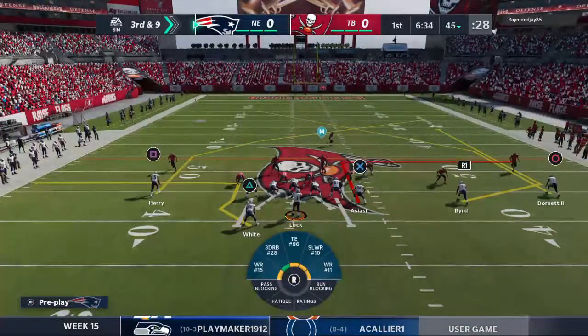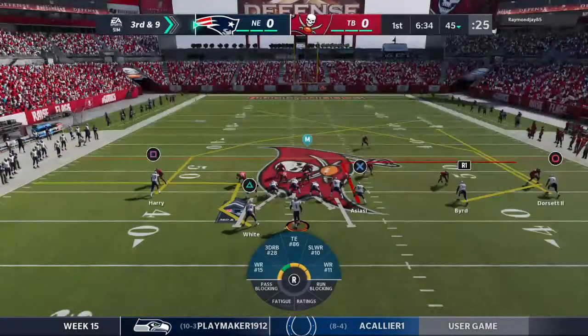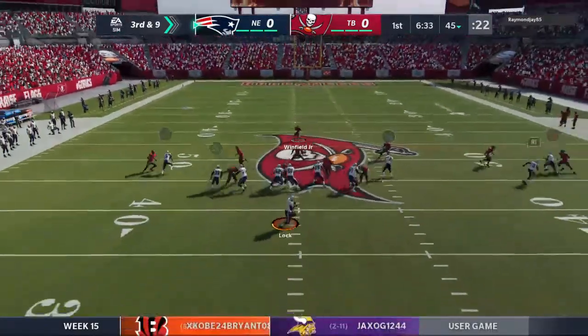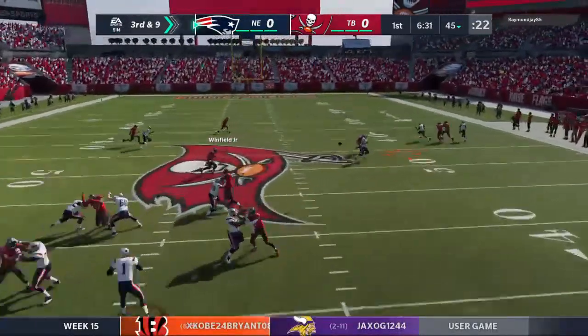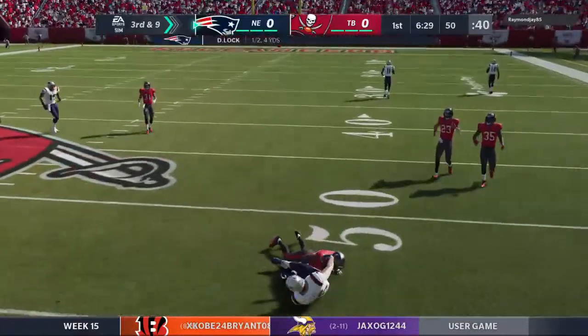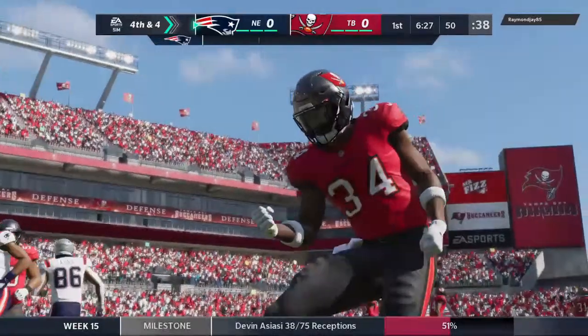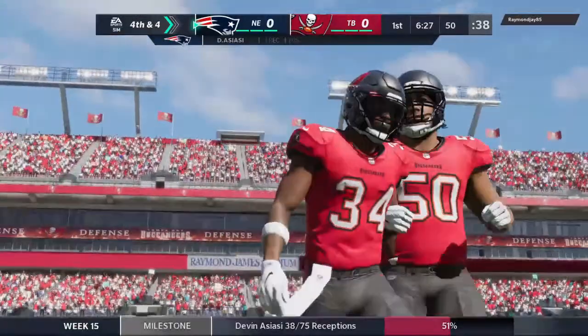After an incomplete pass on 2nd down, that'll leave him trying to convert on 3rd and 9. From the gun, it's Locke. And that's complete to the tight end, Devin Asiasi. And he will get this to the midfield stripe, but that's not going to be enough. He's a few yards short.